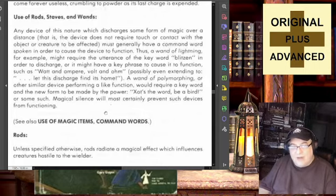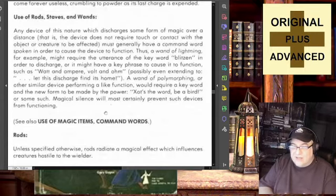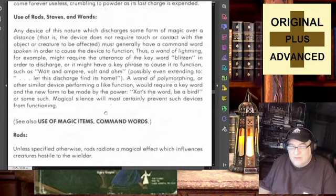I'll continue. Use of rods, staves, and wands. Any device of this nature which discharges some form of magic over a distance, that is, the device does not require touch or contact with the object or creature to be affected, must generally have a command word spoken in order to cause the device to function. Thus, a wand of lightning, for example, might require the utterance of the keyword Blitzen in order to discharge, or it might have a key phrase to cause it to function, such as Watt and Ampere, Volt and Ohm, possibly even extending to Let this discharge find its home.